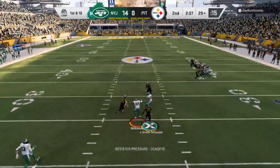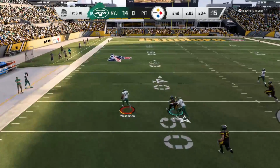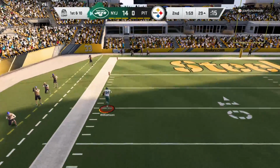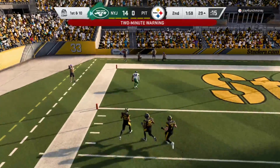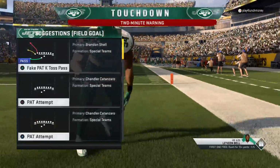And Big Ben intercepted a 3rd time. Picked off by the linebacker, Avery Williamson. And he's into the clear. 20, 10, and he brings this one back. It's a pick six and a Jet touchdown.